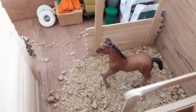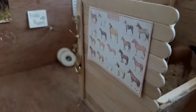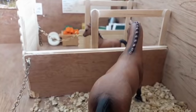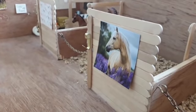Right here in the pony or foal stall, we have Little Sea Star, who is a Hanoverian filly. She has a nice poster outside of her stall on different horse colours. Directly down from her is Havana, the Hanoverian mare, again with a nice poster outside of her stall.